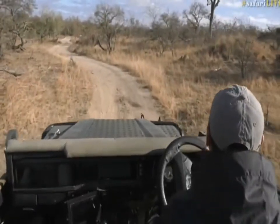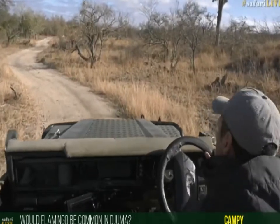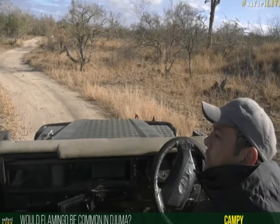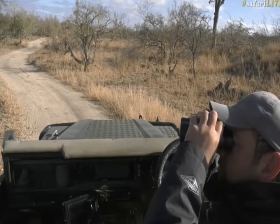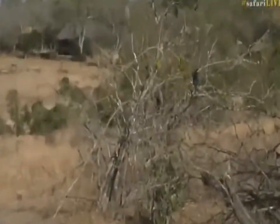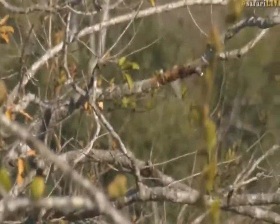Campy, no, flamingos aren't common in this area. Let's just have a look here where these birds are. Now, I haven't seen flamingos up in this area before. They're not common at all. Where did those green wood hoopoes go to? It would be great if they just called again for us. But also, where are those woodpeckers that I saw?